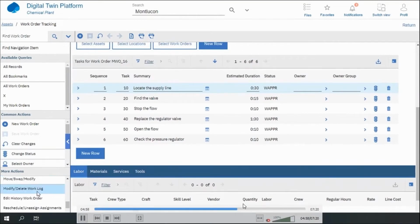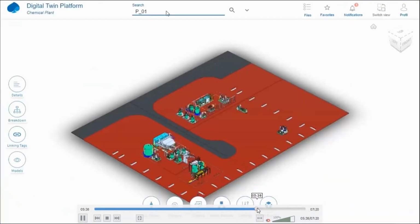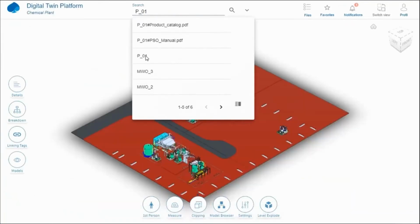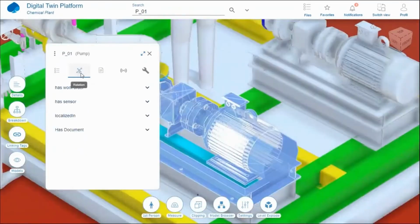existing equipment, which is today non-functional. Very simply in Maximo, I'm duplicating the work order. And now this work order is in my non-functional pump, ready to be taken care of.